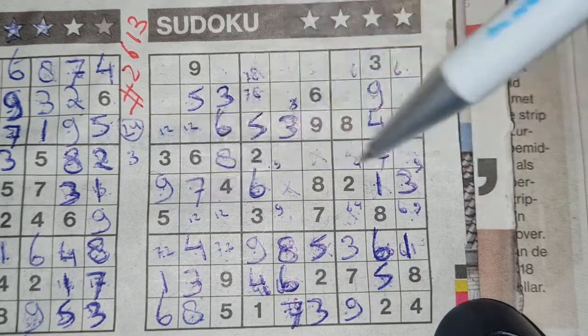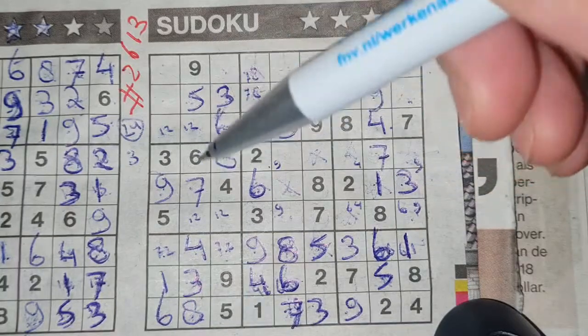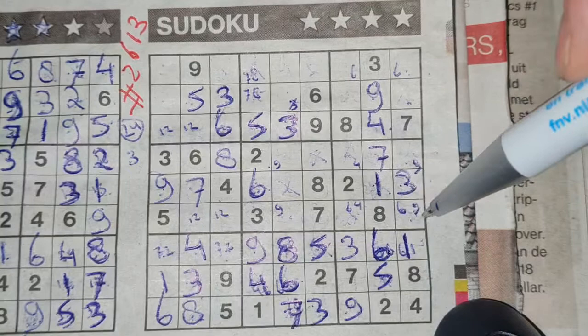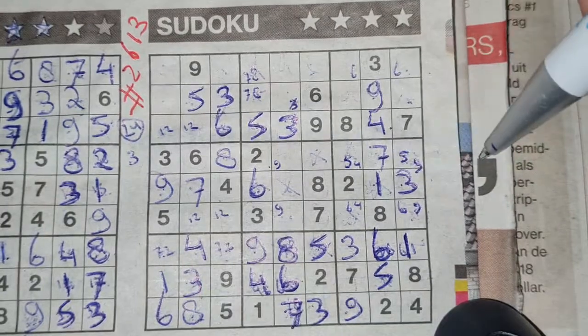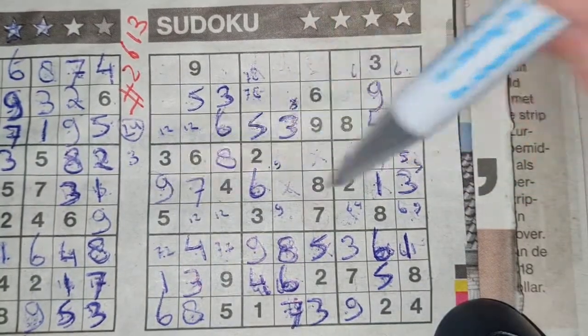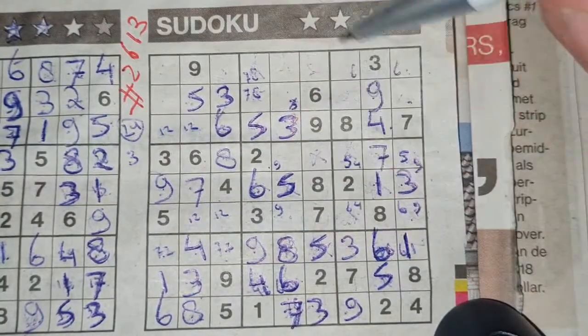Yeah. 4 missing numbers in this big square. One of the missing numbers is 5. We see here 5 in this row. So no 5 in these 2 boxes. So the 5 could be here, could be there. So we have a 5 in one of those 2 boxes in this row. We have a 5 in that row. So in the row between, the only place for the 5 should be there.